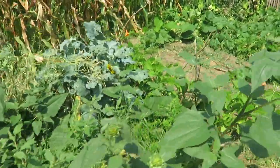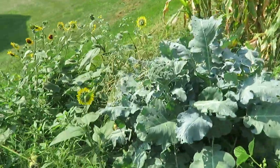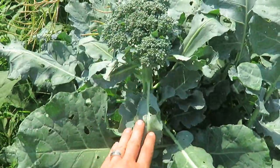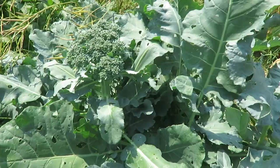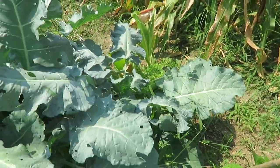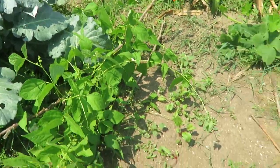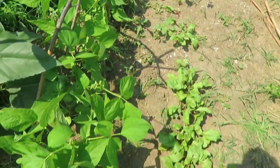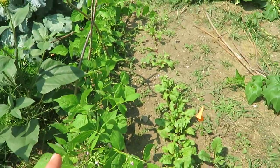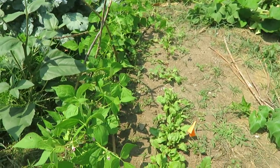My broccoli, now that it's been cooler, let me show you that around here, is working now. It's coming out to be a broccoli head, which is really fun, because it's not so stinking hot. Well, except it will be this week. I tried to do a little trellis for these beans, but these are newer plant beans because I wanted a succession planting of beans, so I should be getting a crop pretty soon because they're blossoming.